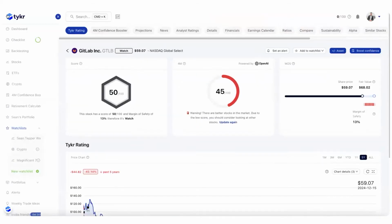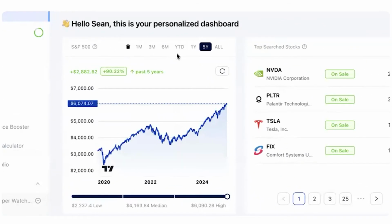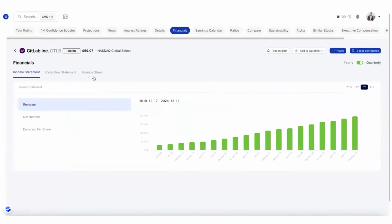For context, you can go to the dashboard in Tykr. I've got this module here, S&P. Let's go to year to date. We're at 28%. So Gitlab is not even keeping up with the market. In this case, you might as well just invest in the S&P 500. So far we are 1 for 5 on the 7. Let's keep going. Then we move over to the financials tab.